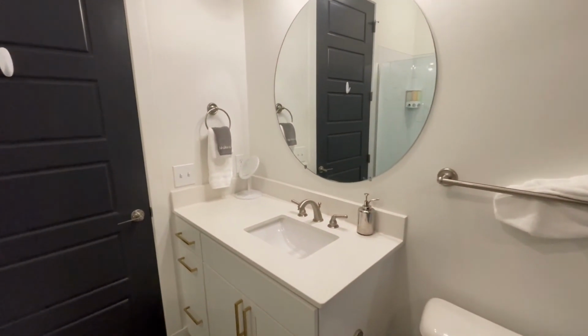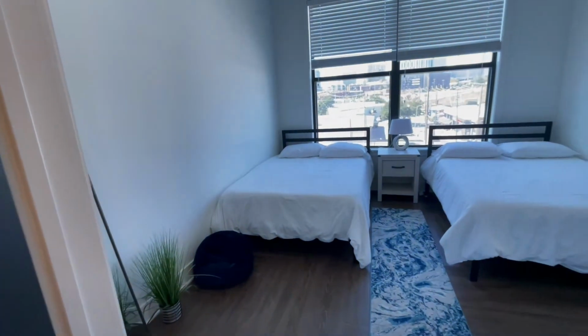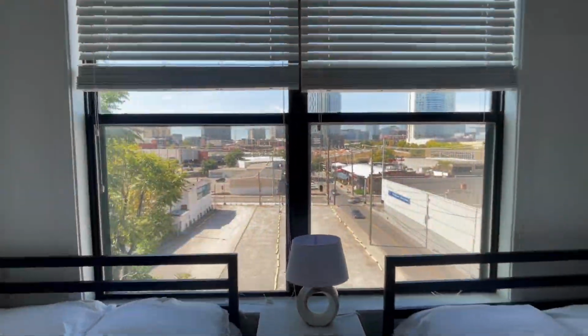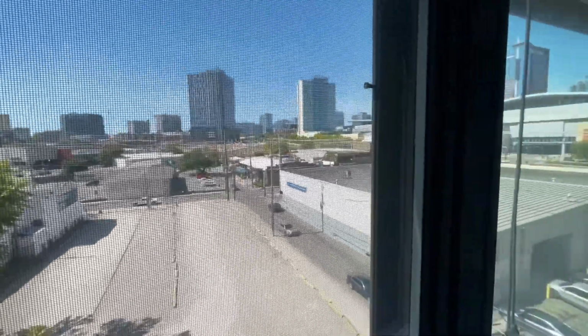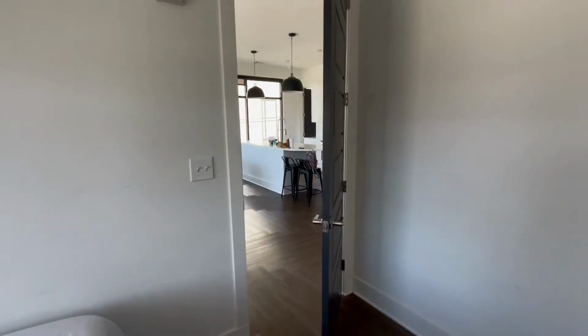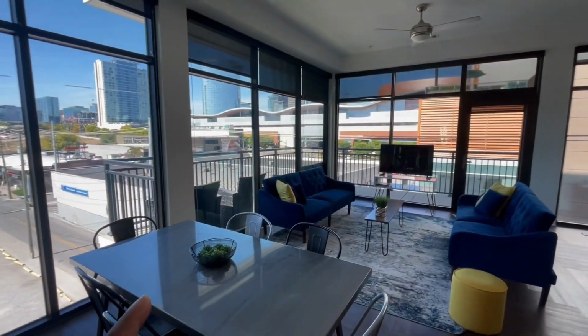And this is the bathroom, the first thing on the left. Now through these doors, you have the first bedroom with massive windows, and you get a view of downtown. You get a view of Nashville, JW Marriott, Broadway. And this is located like 5 minutes away from Broadway. So you could literally walk, because we did it.